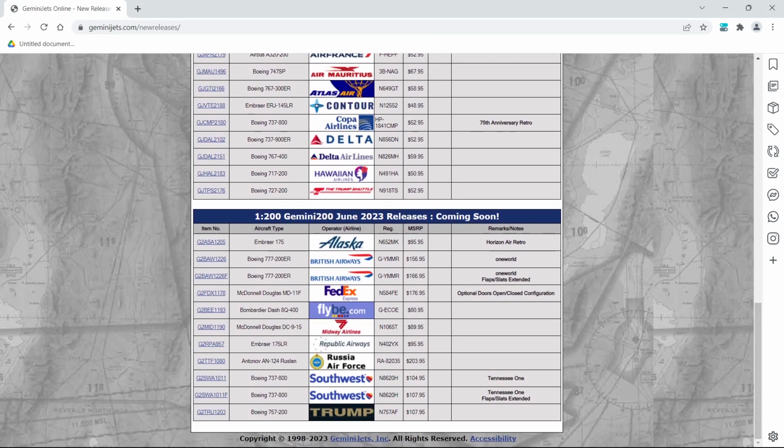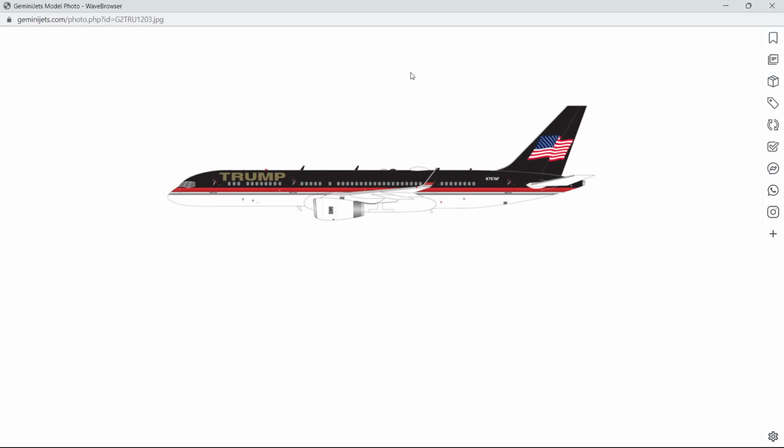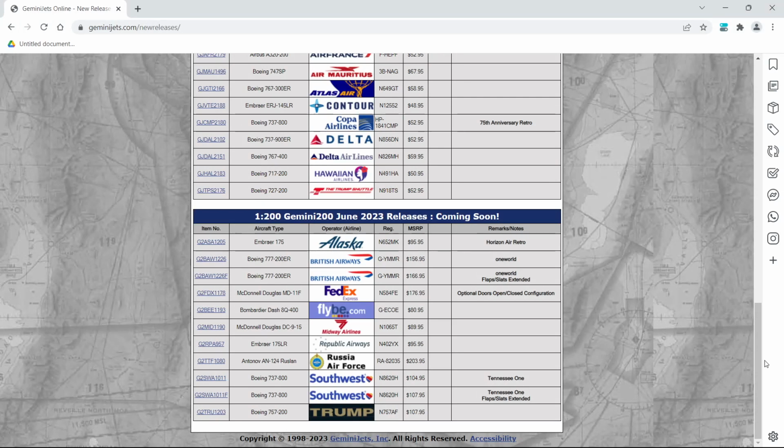And then finally, we got the Trump Boeing 757-200 here. I actually do like the livery on this a lot. I think it's a very nice designed aircraft. November 757 Alpha Foxtrot. So I do think all these are very nice aircraft. It's really cool to see these aircraft be released. But I think this was a really solid release set by Gemini Jets.